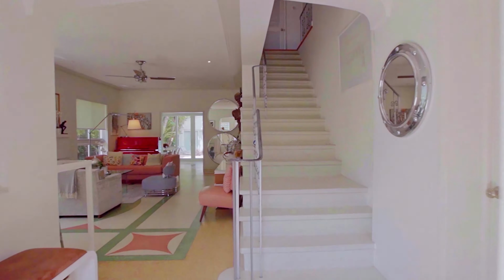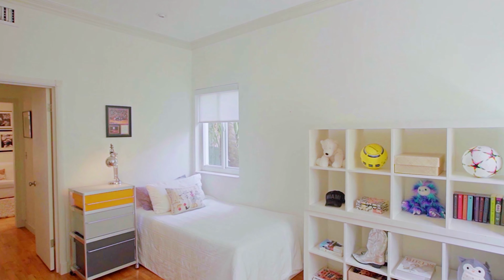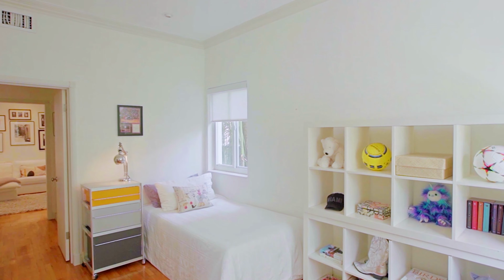So right off the entryway, we come on in. You have a great sized bedroom with lots of natural light. You'll notice that the windows are impact windows and you have both corners, so you have east and north exposure. Again, huge size, nice closet right over here, nice deep closet, which is hard to come by in these types of houses. So making our way through this little hallway, you do have a full bath right over here.